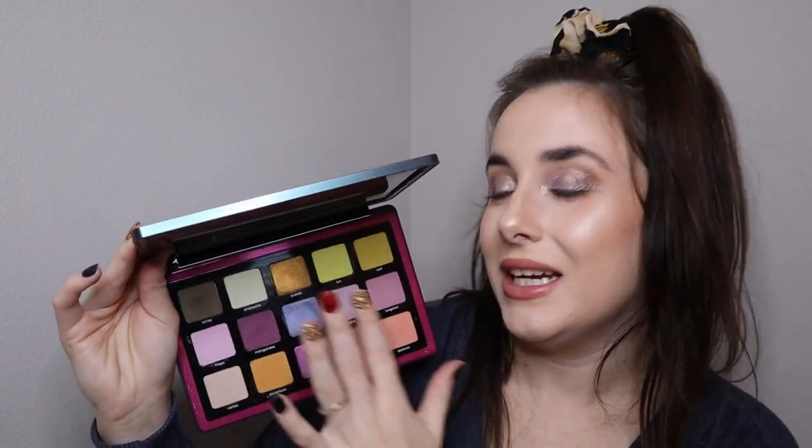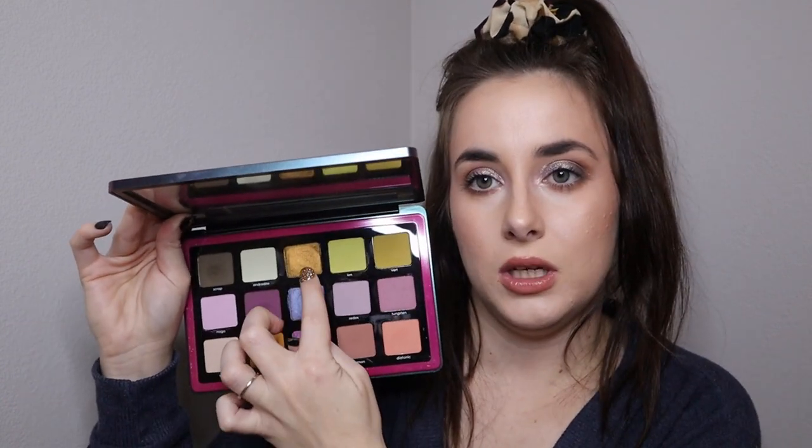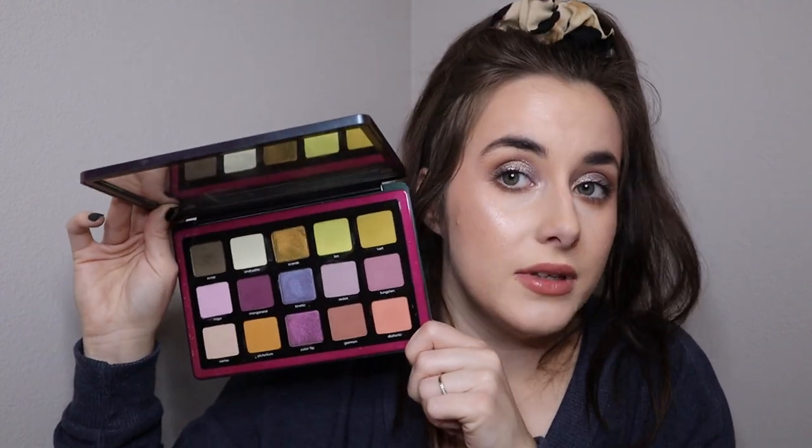And the shimmers, like, don't buy this palette for shimmer shades. Buy it because you love the matte shades. Because the shimmers, this multi-chrome and this multi-chrome, they're pretty. But this one's kind of just, like, meh. It's good, don't get me wrong, but it's not a super shifty, strong, intense one. So, I love this palette. I can't get enough of it.